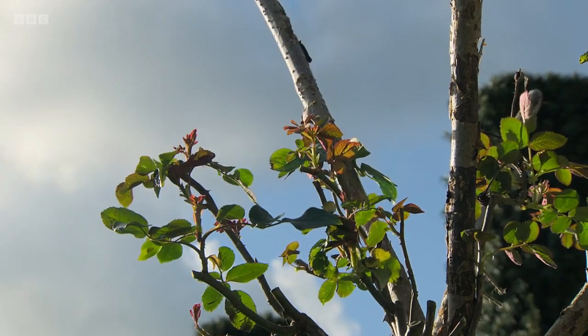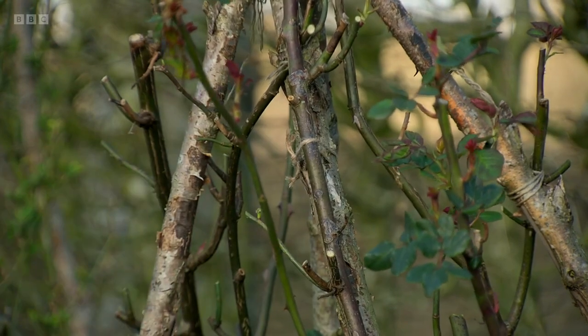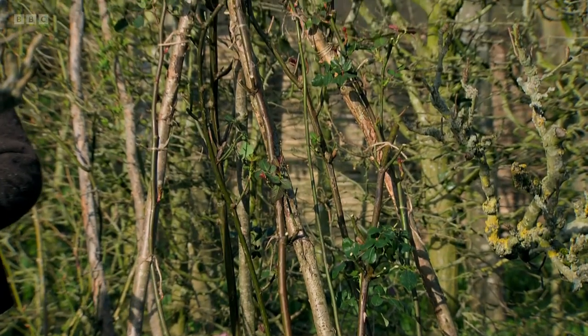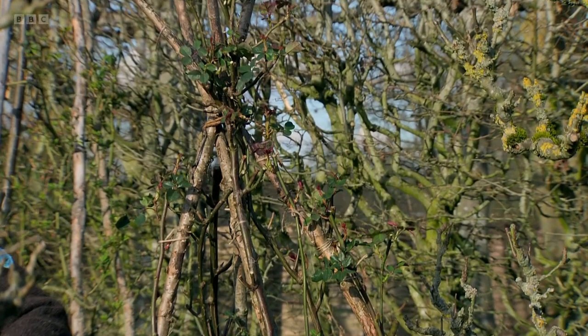Once you've got back to a reasonable framework, start tying in. That will do. It's not a model of how to prune a rose, but this started life, don't forget, for about 6 years as a tightly trained shrub. So it's grown out to become a climber. And around about the end of May, it will be smothered in glorious flower.